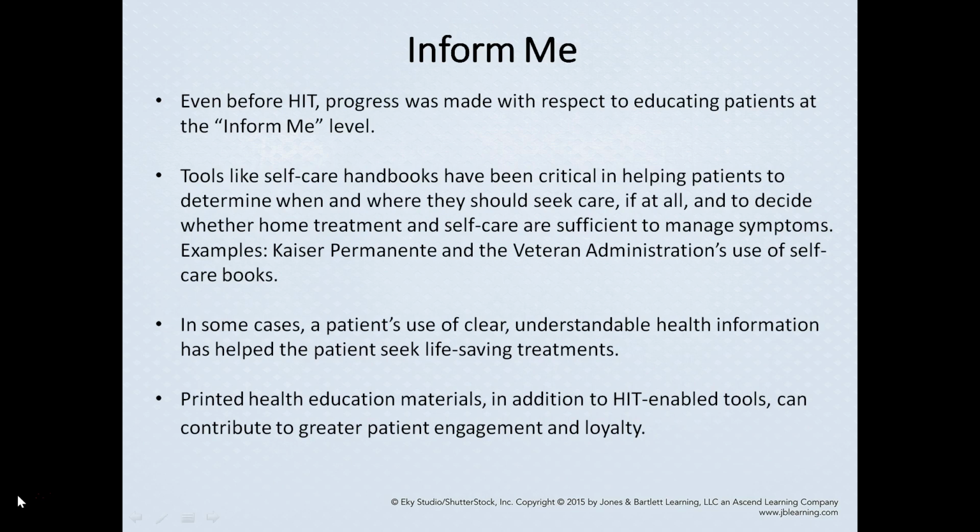Now, in some cases, clear, understandable health information has helped the patient seek life-saving treatments. Printed educational materials, in addition to health information technology-enabled tools, can contribute to greater patient engagement and loyalty.